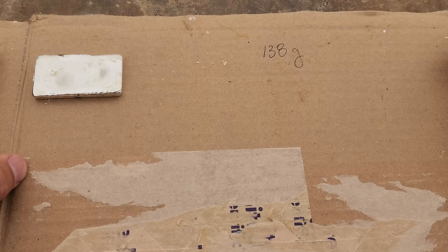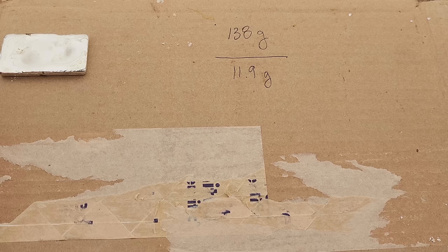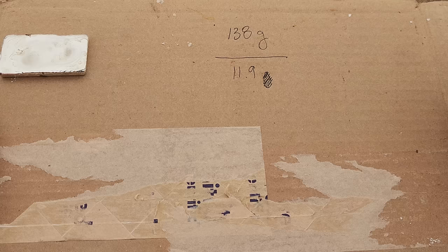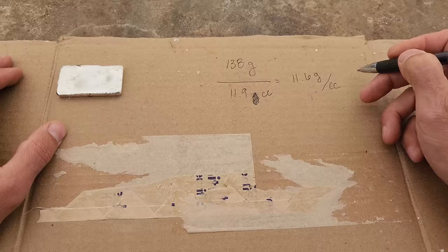Now we can calculate the density of our bar. It weighs 138 grams, I'm rounding for easy math, and it displaces 11.9 grams of water. But here's the trick, because water is 1 gram per cubic centimeter, it also displaces 11.9 cubic centimeters of water. So I'm going to take away the grams part and replace it with cubic centimeters. And now when I divide those two together, I get a density, and that equals 11.6 grams per cubic centimeter. That's the density of our bar.